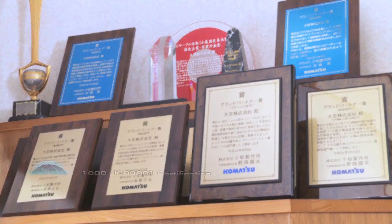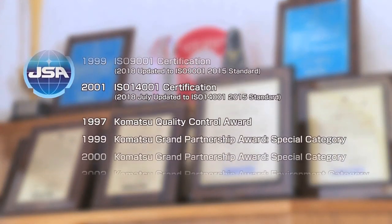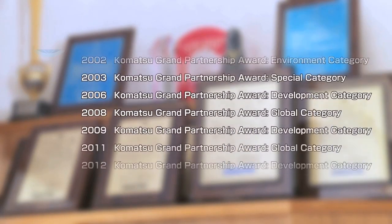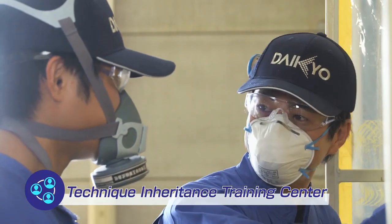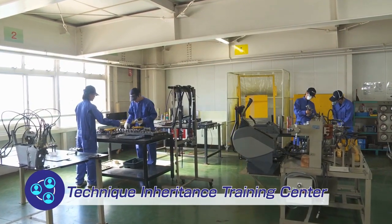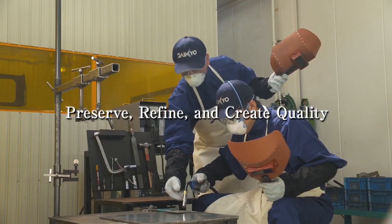Our uncompromising quality control system has been proved time and again by being awarded numerous international quality management certifications, including the Komatsu Quality Control Award. In this vein, we actively work to develop the abilities of our younger employees through a training center we have established for the purpose of technique inheritance, where experienced staff can pass on their craft.